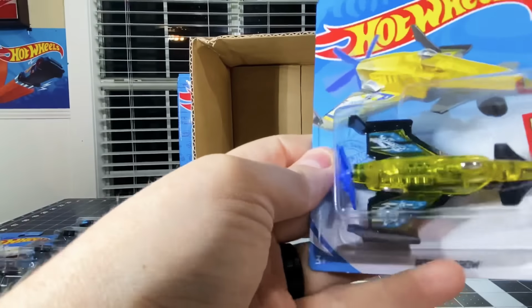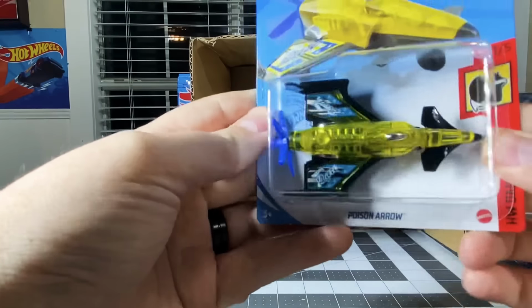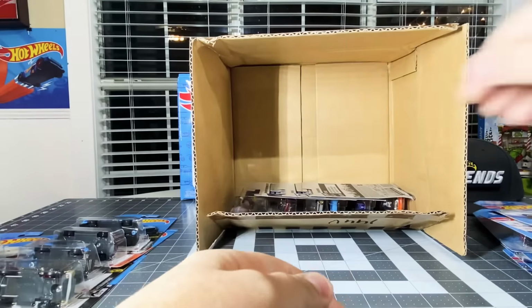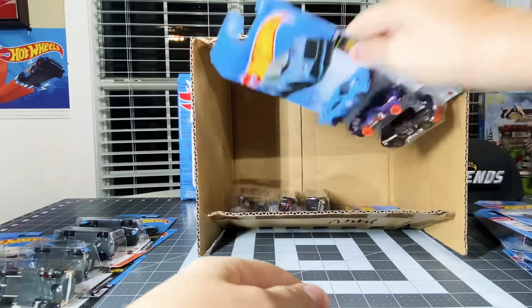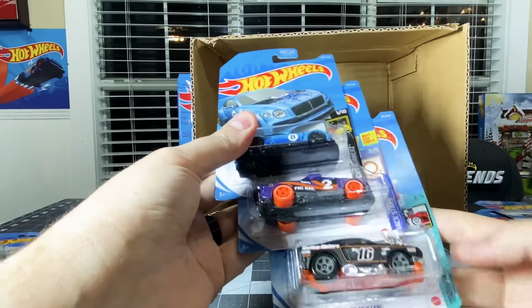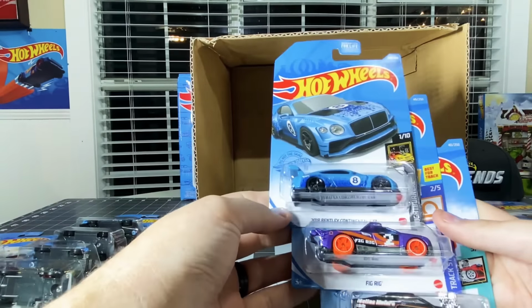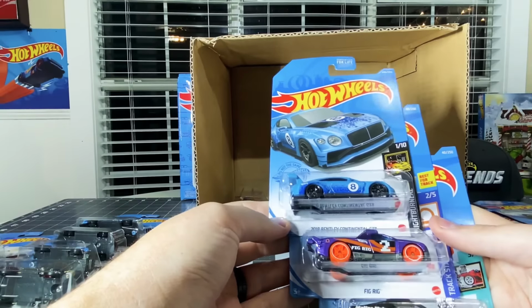Even the Poison Arrow, all of these are pretty much caved in. A good bit of these are caved in. Not a big deal. I'll be sharing a lot of these with my brother and father-in-law, and my brother-in-law likes to open all of his up. I like usually to open one up, keep one in the pack, so it probably won't be any of these that I keep in the pack, to be honest.